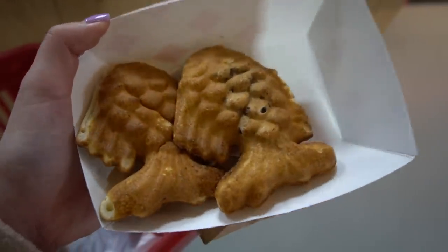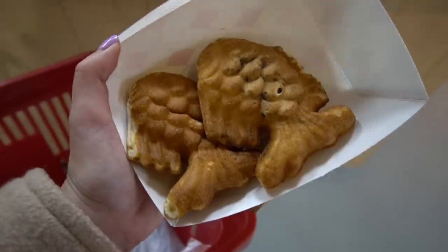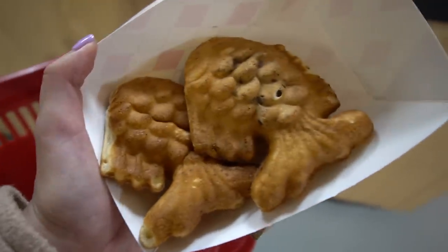Y'all, they are done. I have to film it right now because it's crispy and warm right now. I mean, look how good that looks. Cheese and red bean. They're so cute. Okay, so the video is filmed a little bit out of order. I just wanted to make sure to eat the taiyaki first while it was still crispy.